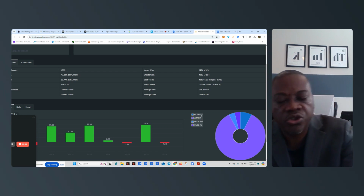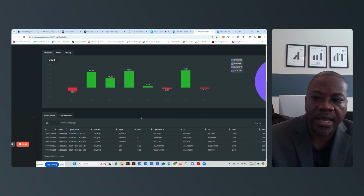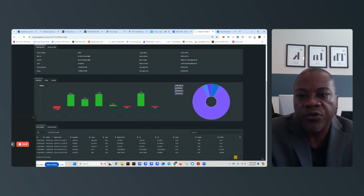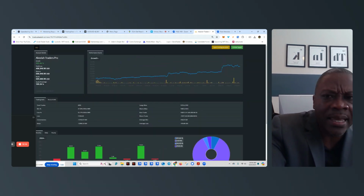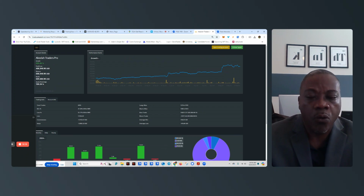So we're taking some of those trades in there, and you can come down here a little bit further. You can see the trades that we have open. You can see closed trades. So you can get a lot more details if you want to dive into those things. You can look at them daily and hourly, etc. But the point is, that's what the overall system performance has been over this period of time.